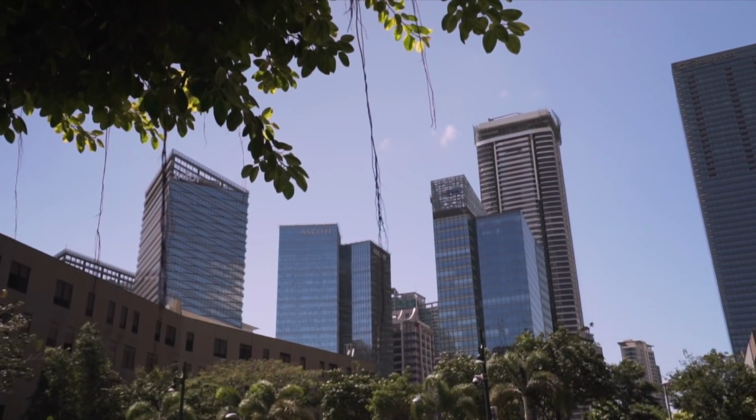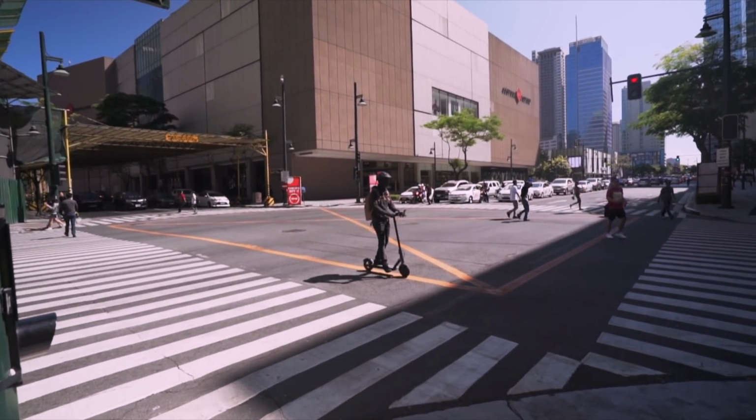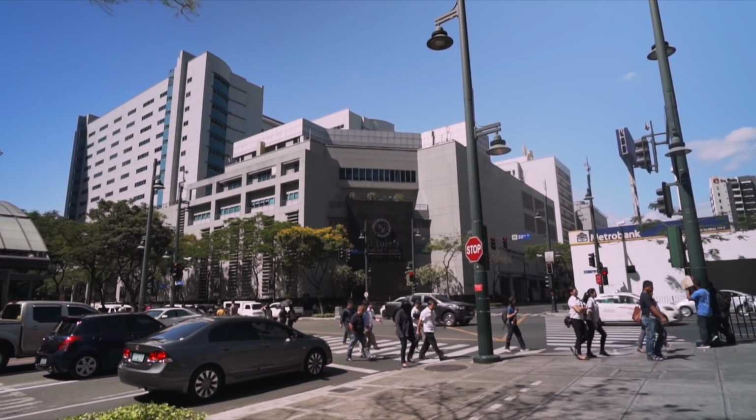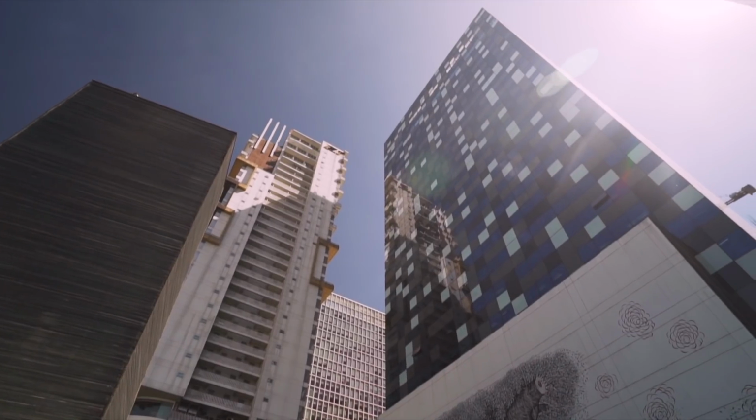Welcome to Makati, which is the business and financial district of Manila. And again, it's just a very, very different vibe from anywhere else we've been. In fact, it feels like you've turned a corner and ended up in Singapore. There's lots of luxury shopping, coffee shops, and of course, massive skyscrapers.